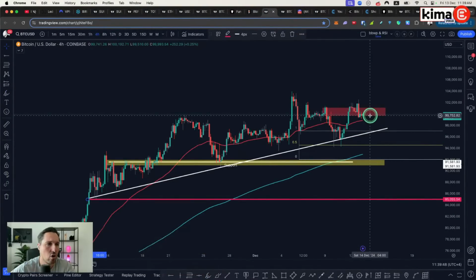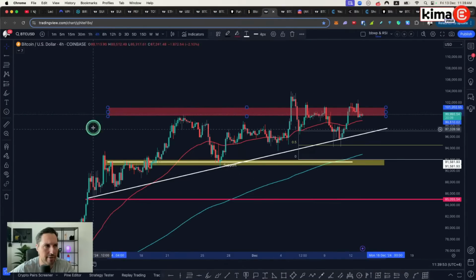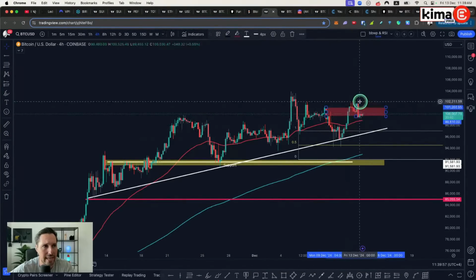We need to see price hold above this. If it does hold above this, remember, this is essentially now your range high, yellow line, range low, red line, range high. This is the level to break and hold above, right? That was the breakdown level.